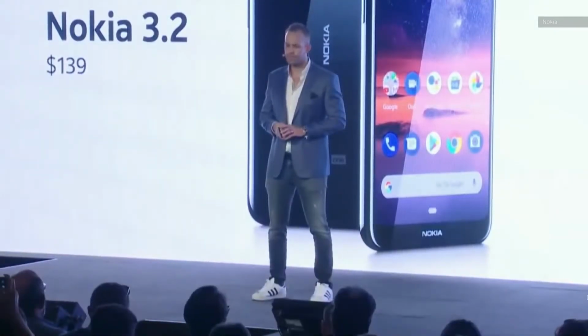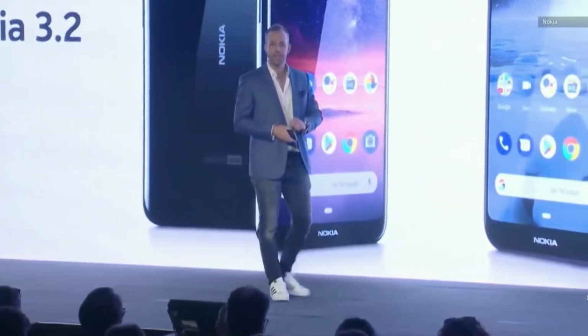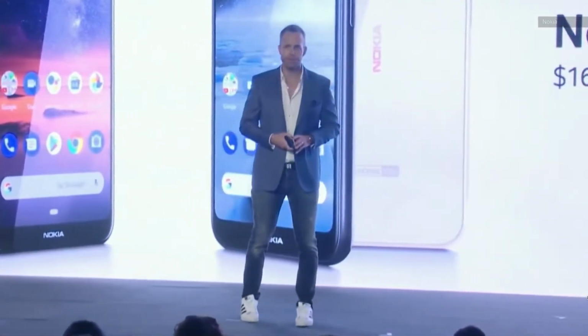The Nokia 3 will start at $139, while the Nokia 4 will start from $169 US. Both of these devices will start shipping in April.